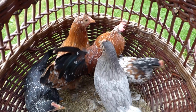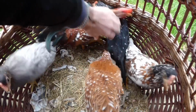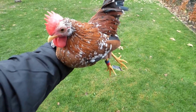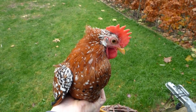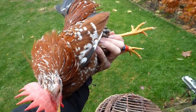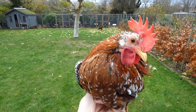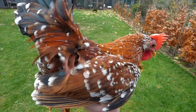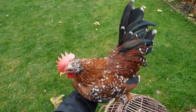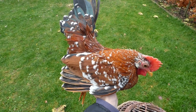I'm actually not quite sure about the rooster. What I'm going to do with him is very little, but I really like his color. He has a nice comb. I'm actually thinking about keeping him. What do you guys think? Should I keep this one? He is a little bit reddish. It's not the red that I want, but it's quite close to it.